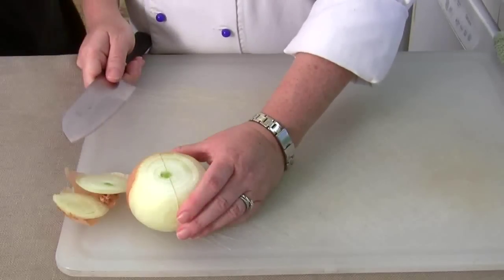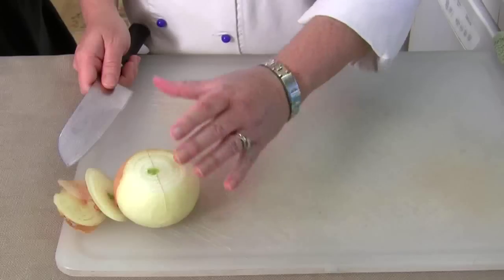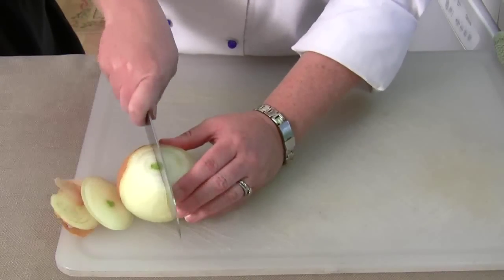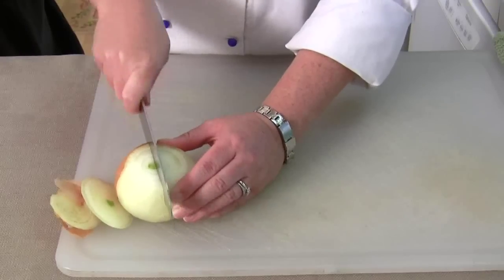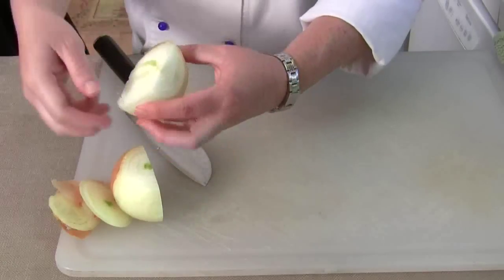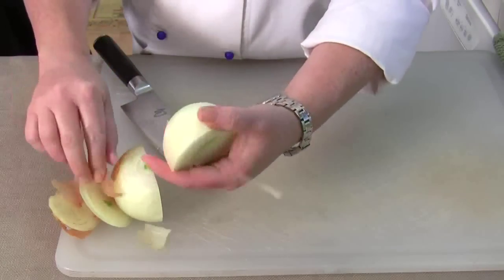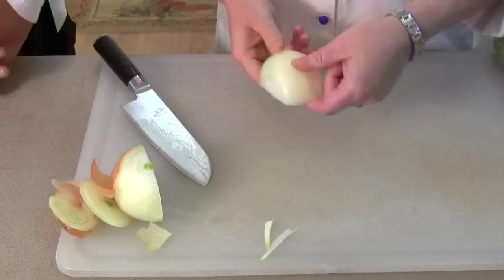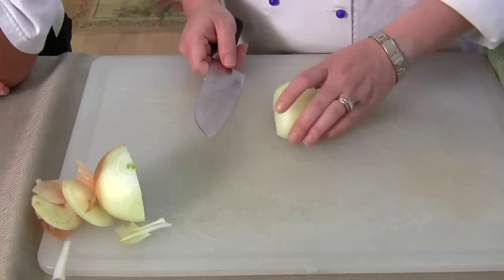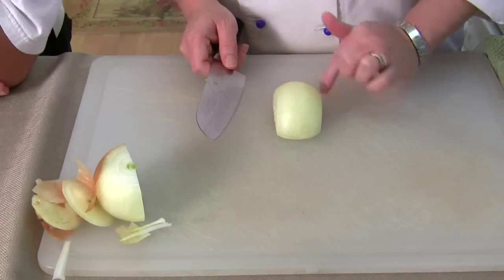Okay, so we've cut off both ends, the top and bottom. That's given me a nice flat surface, which means the onion is not going to roll around. Now I'm going to use my knife as a saw through the onion and cut it in half. That will allow me to peel the onion much easier, and it also gives me this flat surface here. Now what we want to do with our onion is, you can see the grain of the onion is going this way, and we're just going to cut across the grain.